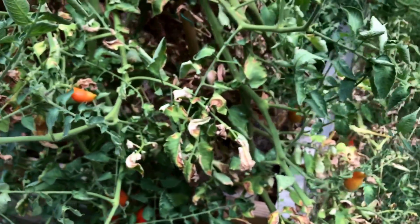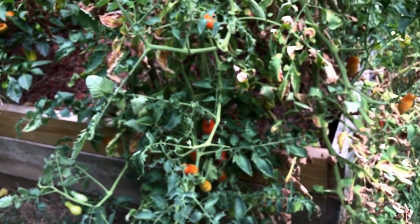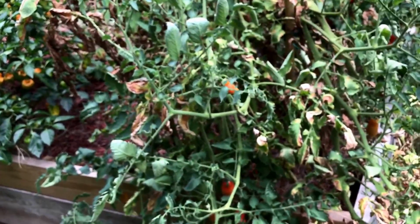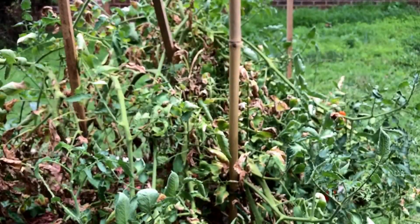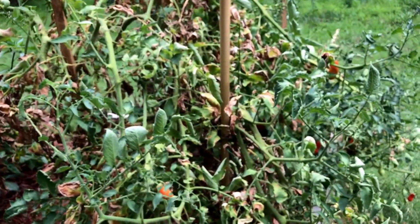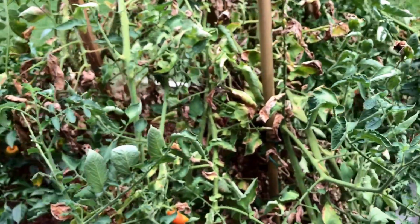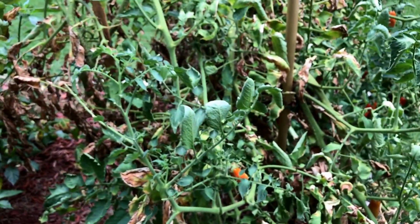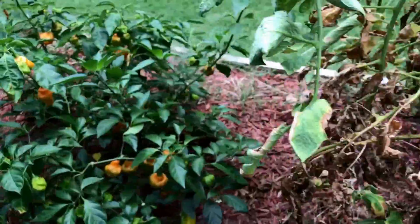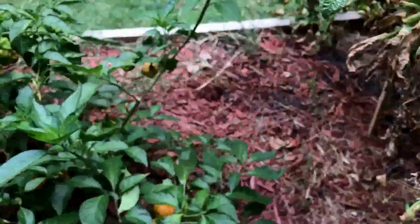They're just not getting as big, and I know it's because I didn't trim the suckers. I just let it get all moppy and gnarly looking, and that's what has caused this plant to look this way and grow these kinds of tomatoes. But the tomatoes themselves, even though they're on the smaller side, are very good. It's just basically like the equivalent of an oversized cherry tomato, but it's very good. So anyway, if you want your San Marzanos to get bigger than a thumb, just trim the suckers as they grow.